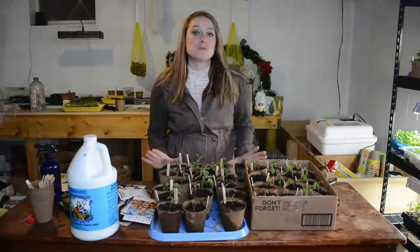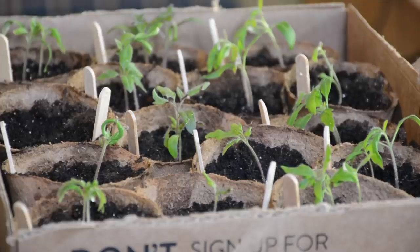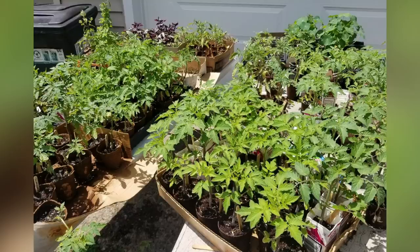So last year I started about 400 tomatoes to sell in the seedling sale. I sold about 300 of them, and so I planted 100 tomato plants in my garden last year, and we had an amazing season. Let me get the rest of the tomatoes, and I can go over those right now.